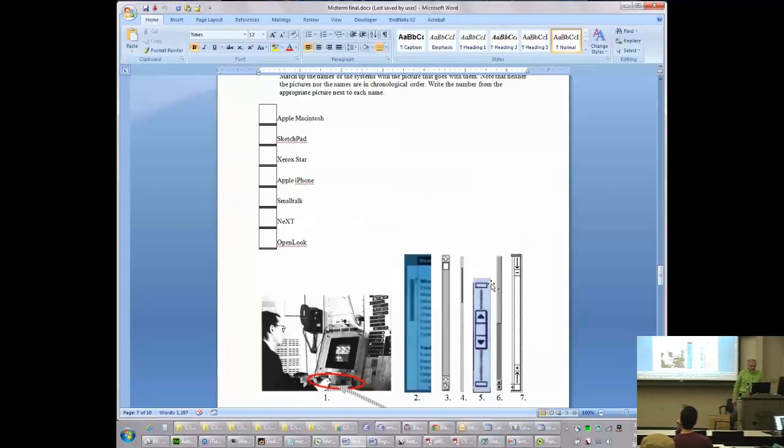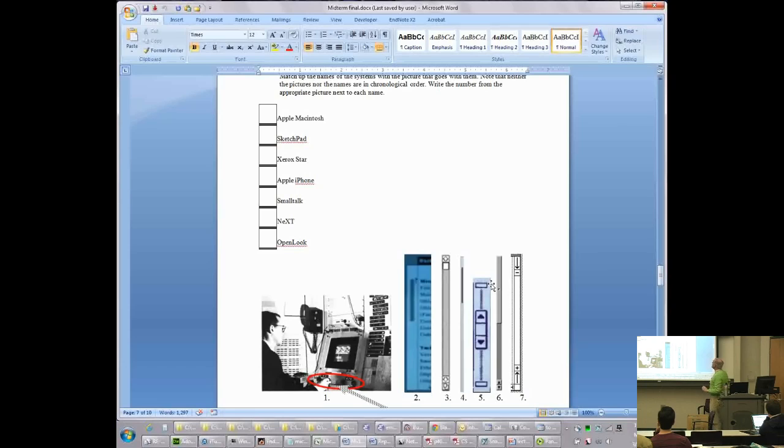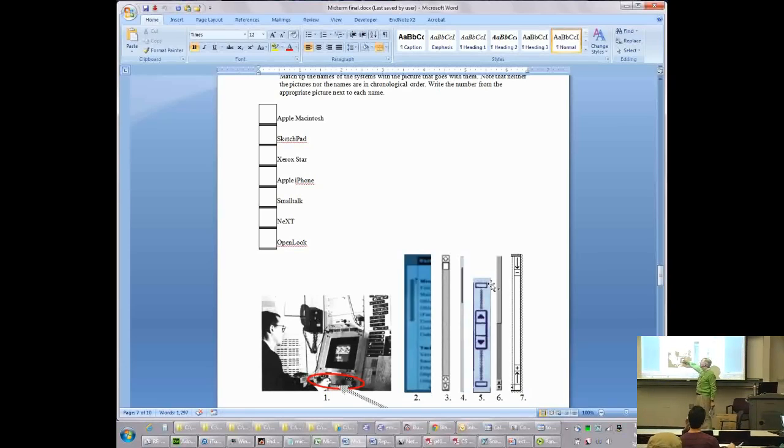I was really disappointed that some people got some of these wrong. Nobody got this one wrong. Everybody knew that this was Sketchpad. That was good. And everybody knew that this was the iPhone. So I think everybody got those two correct. I was surprised that some people got this one wrong. This is Smalltalk. There's this little arrow here. And it was one particular area went up and a different area went down.